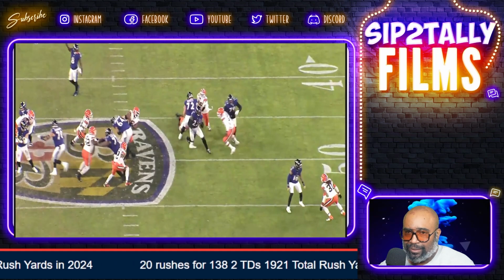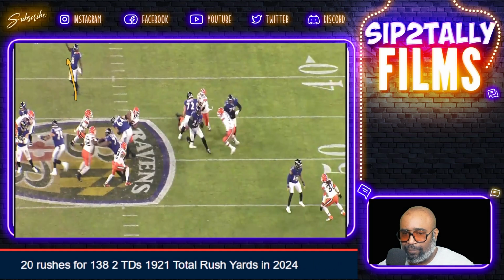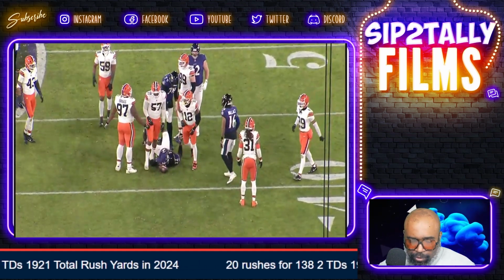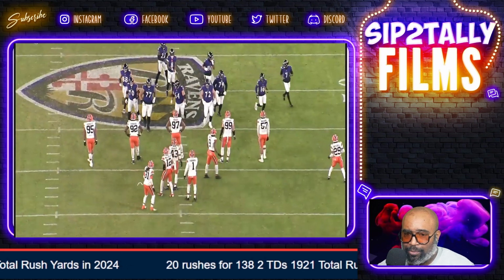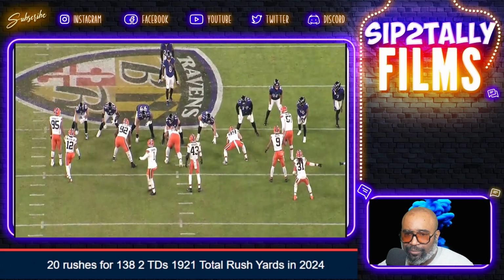So now it makes us, look at Lamar. Lamar already knows a big game. Look at Lamar right there. He already knows a big game. I already know it's a big game. He probably thought he was gone, but it's definitely a big game. And then the one to close it out right here, the 43-yard touchdown.